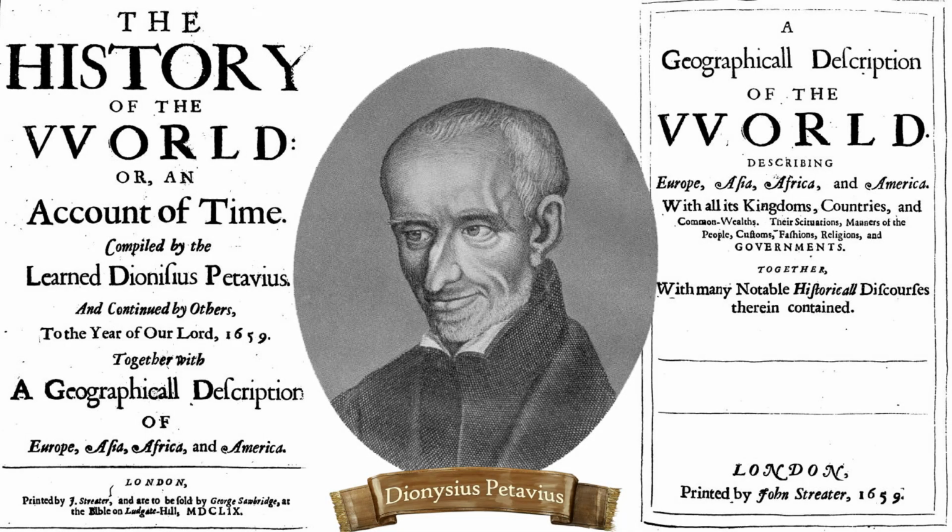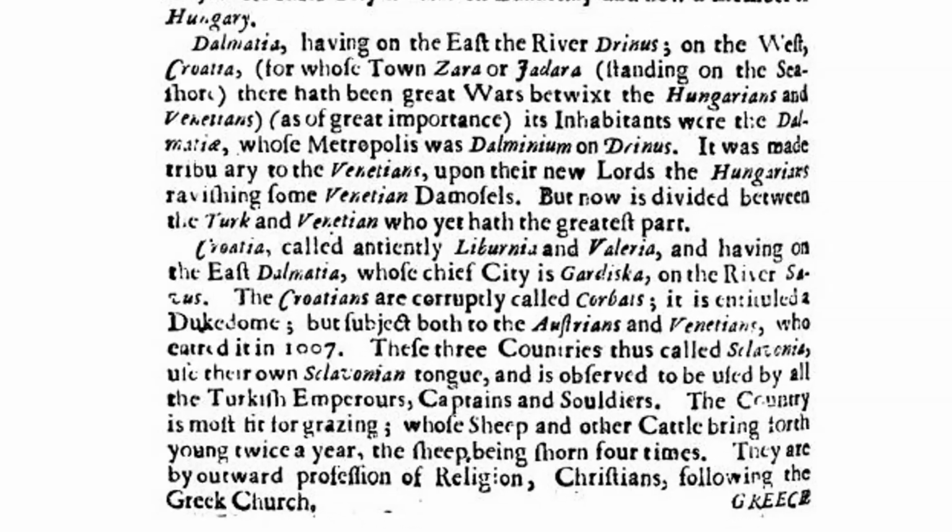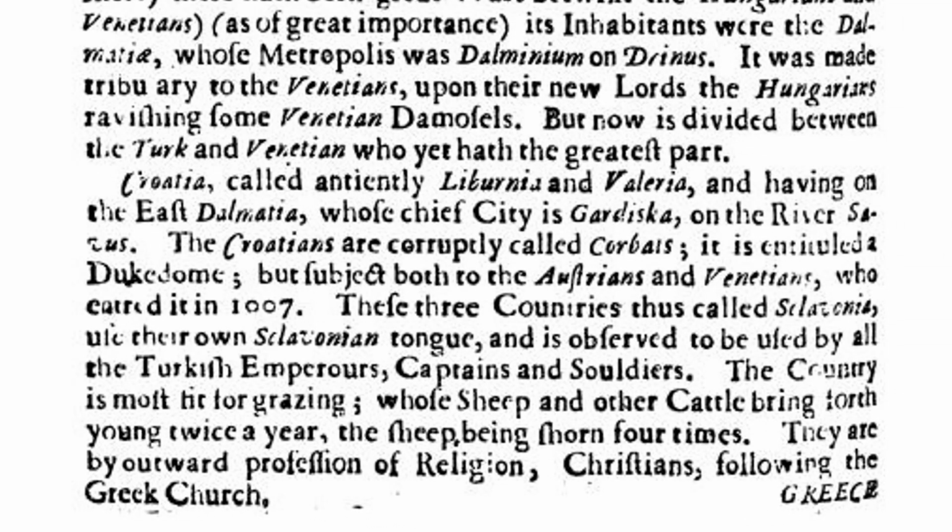In the English translation of his work, published in London in 1659 under the title, The History of the World or an Account of Time, with an appendix providing a geographical description of the world, page 28 of the geographical description contains a passage about 3 Balkan Slavic states, Illyria, Dalmatia, and Croatia. These 3 countries, thus called Slavonia, use their own Slavonian tongue, and is observed to be used by all the Turkish emperors, captains and soldiers.